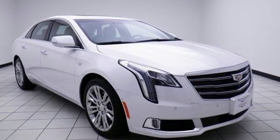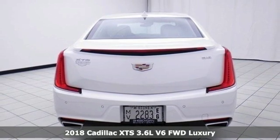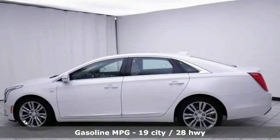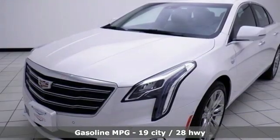Here's a new 2018 Cadillac XTS. This is a flagship vehicle in every regard. From impeccable details to the meticulously crafted interior, this chiseled beauty is elegant throughout. Plus, it offers an exciting list of features.